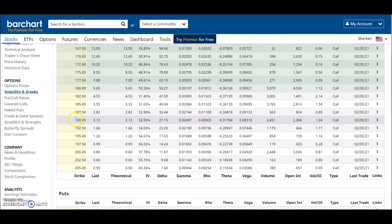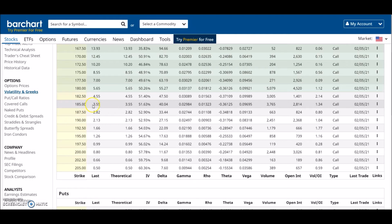So if you think it will go up to 190, this is very cheap, $213, not even 200. I'm just saying up to 190, and it is very possible because we are at 184 and we have a few days, it can go up to $190. Even though if it does not go to 190, I think if you buy, then the premium will go high. Or you can choose 185, and your break even will be 188. So entirely up to you how much you can afford.